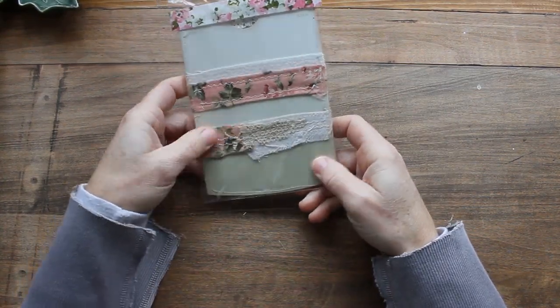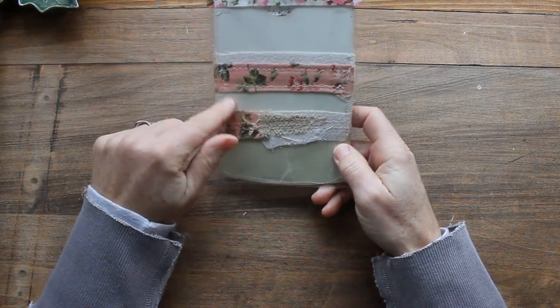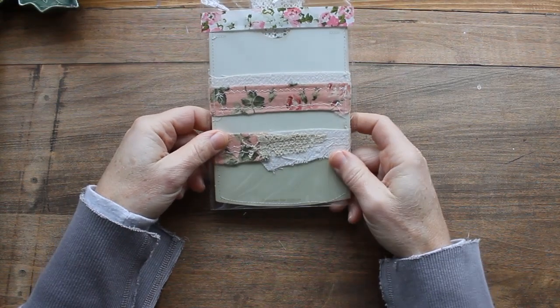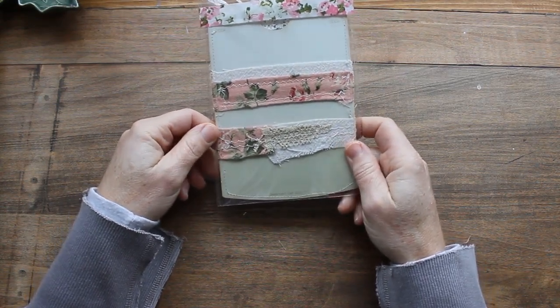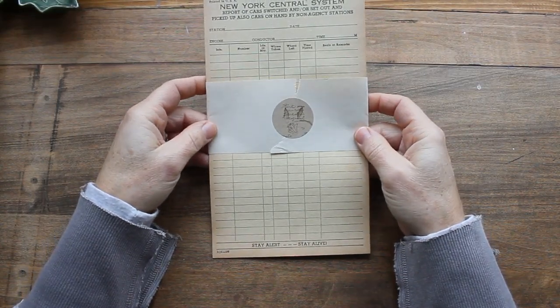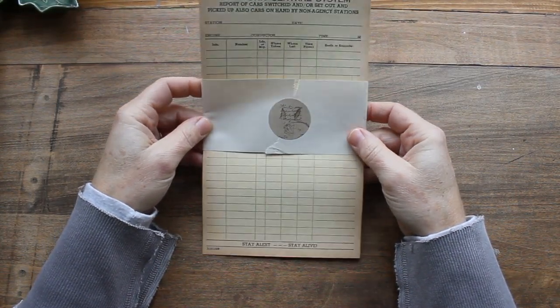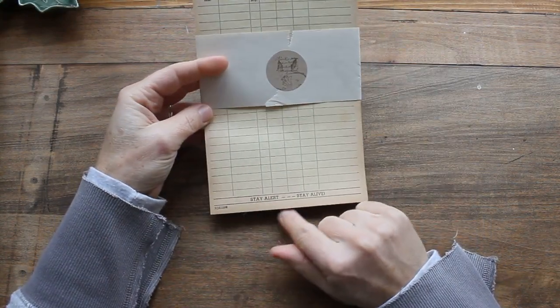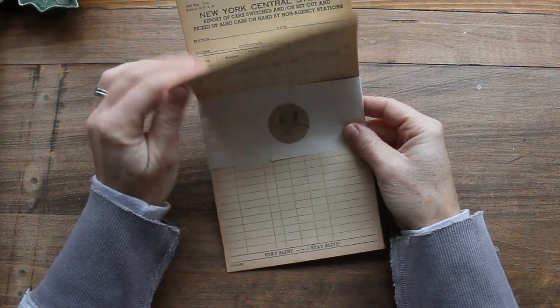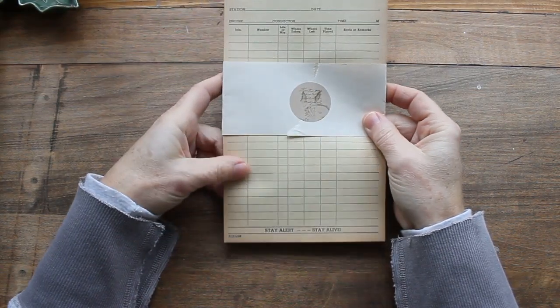But these are decorated with bits and scraps and pieces, lots of stitching, zigzag regular stitching, and again they have a tag that comes out and is backed with that vintage school paper. Those are great for journal additions. Just added some of these great New York Central System reportive cards, papers, receipts, I guess. At the bottom it says stay alert, stay alive. But this is a set of 10. These have great feel to them and a great vintage aged color. So I did put those in my shop.